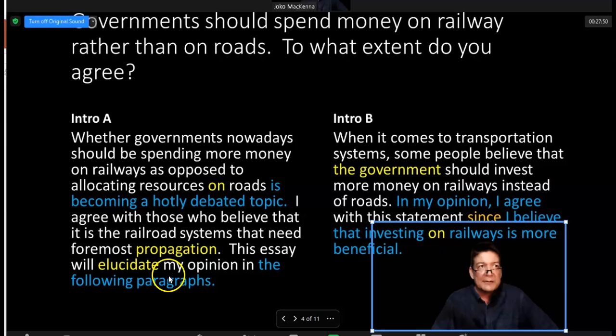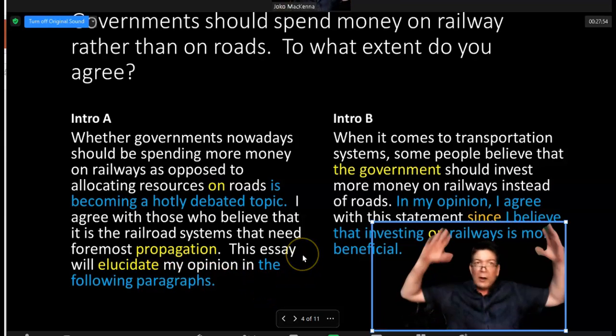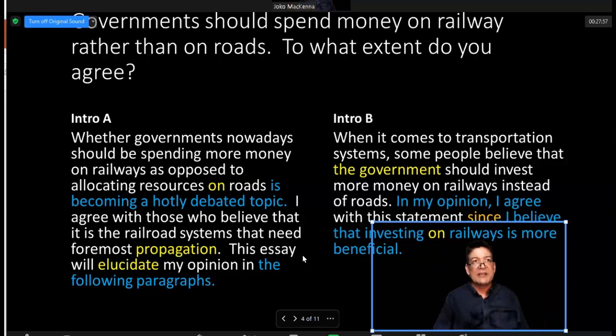Yeah, and you don't elucidate in the following paragraphs. Don't include these outline sentences unless for very certain reasons, which I won't go into, but if you're looking at a band 7 or a band 8, you don't need these sentences at the end down here. Okay? This one's not bad, but, okay, a couple of things.